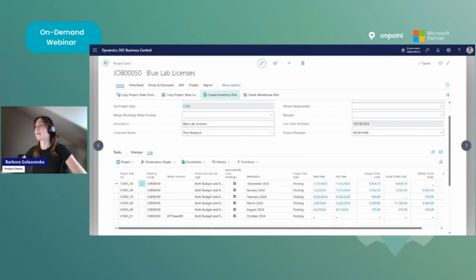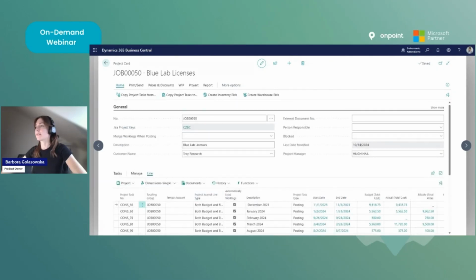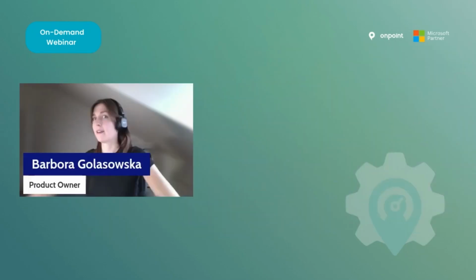And this is something that is very useful because you can use this approach for both existing projects in Business Central and new ones. Okay, let me end my demo here.